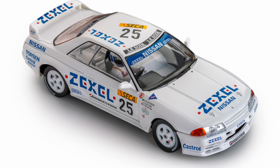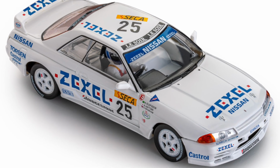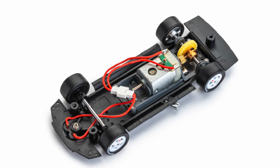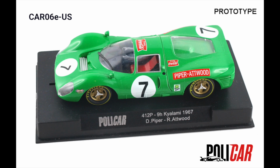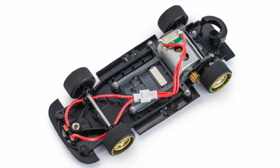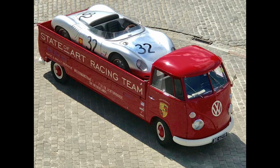A couple new Slottits that are going to be on sale as of the 26th, the official selling date. The Zexel Nissan Skyline, as well as the 412P Kyalami car. Just a note that if you're here in the U.S., there is a U.S.-specific version of this that they've done that lacks the, let's just say, prancing horse. The rest of world release will have that aforementioned prancing horse.